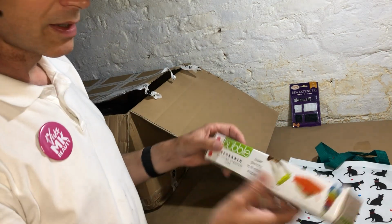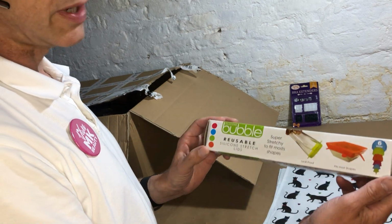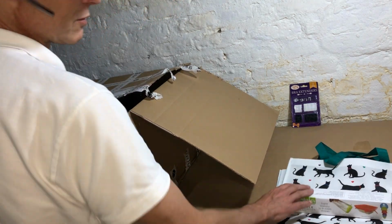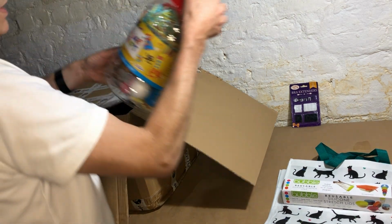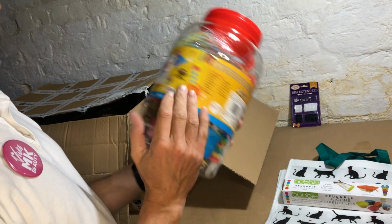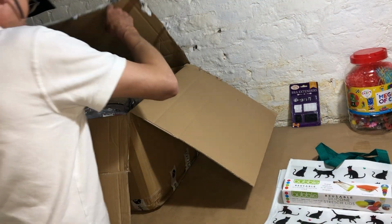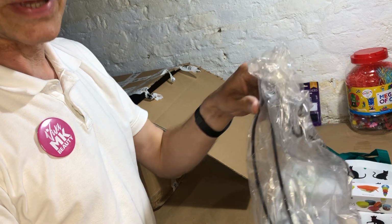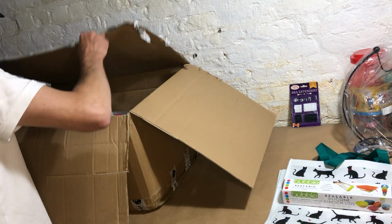So we've got reusable silicone stretch lids. So if you've got jam jars, instead of using cling film, you just keep using the stretchable jar lids. So we've got a mega jar, a craft. So someone's going to have fun and games with that. So we've got a banana tree. So the bananas you get from the supermarket, you can hang them on the tree.